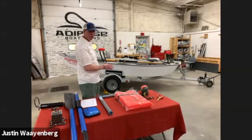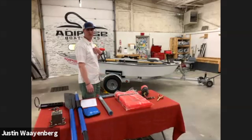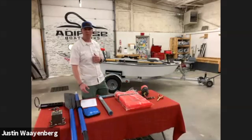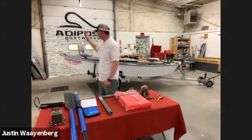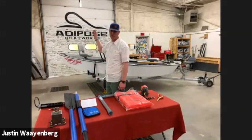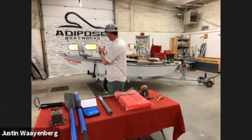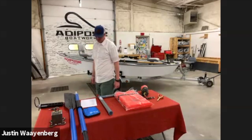The stern of the boat, a lot of people, and us included, actually refer to it as the transom of the boat. The transom of the boat is where your anchor system comes off of. It's going to carry your motor mounts, your plugs, things like that. So that's again basic info on the boat.